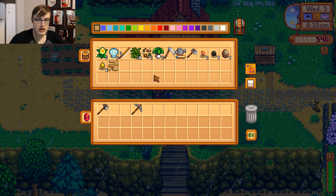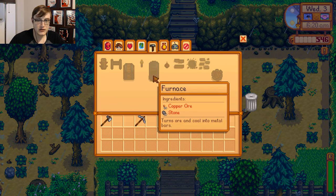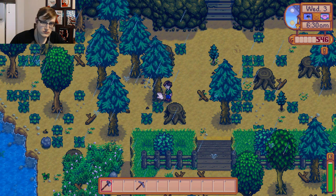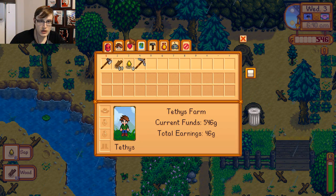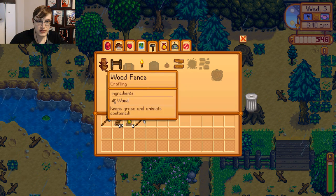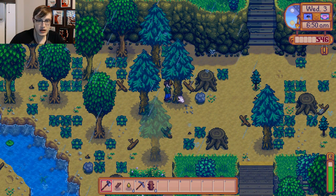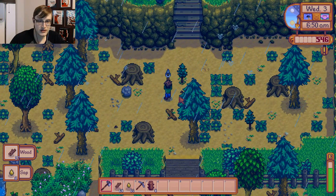Now, we need an axe. And let's look at what it needs for the furnace. 20 copper ore and 25 stone. Okay, now, how much wood could a woodchuck chuck if a woodchuck could chuck wood? Wooden fence. Because I would like to block off the garden if I can, just so that it's nice and organized and it doesn't get covered in grass again.